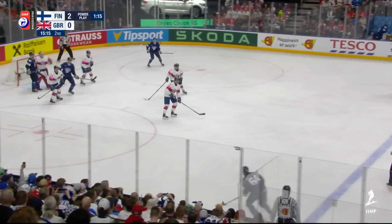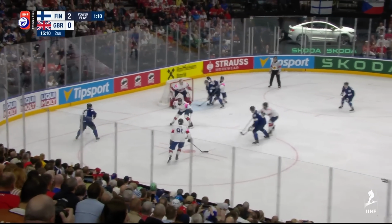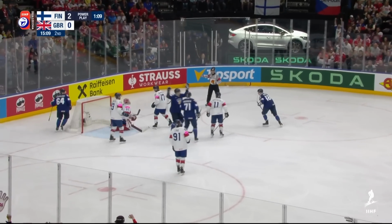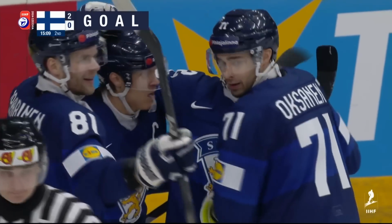Bakarinen flips that back to Granlund. And Granlund works it back. Sapaino scores! Power play goal for Jiri Ilot, and it's 3-0 Finland.